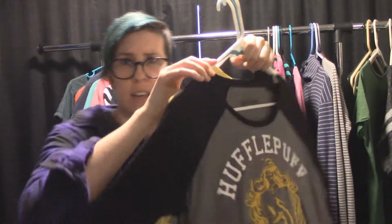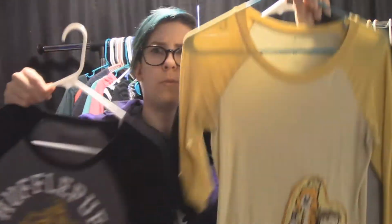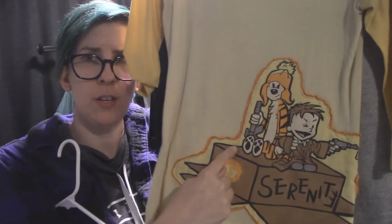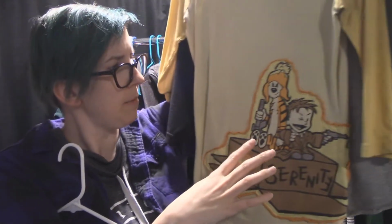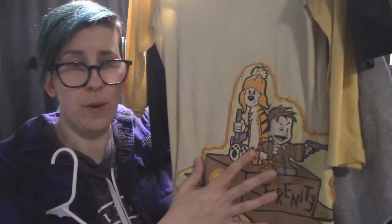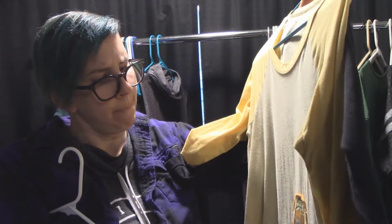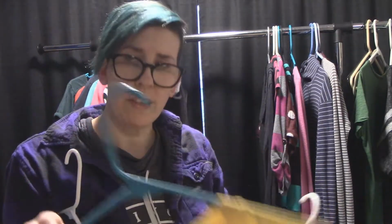Then I've got my baseball tees, that Hufflepuff one. This is just a plain yellow one, but then my friend tried to order a really cute Calvin and Hobbes Firefly shirt in the mail, and it got wrecked in the mail. So he gave me the otherwise useless shirt, but I was able to salvage most of the graphic and just did a lot of teeny tiny hand stitching, and I like it very much. I have to say, I don't wear this very often though.